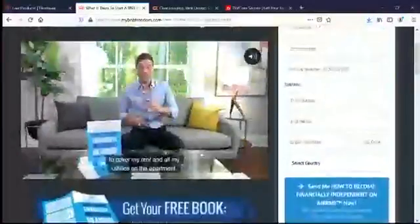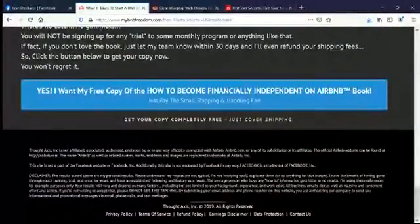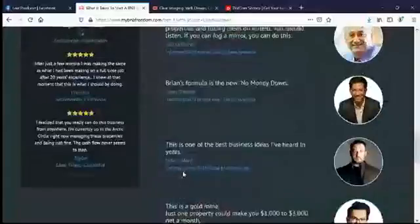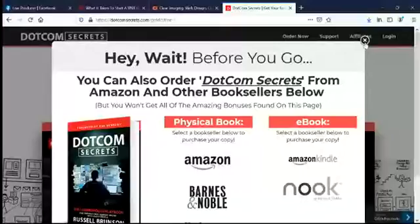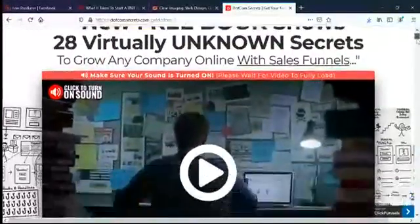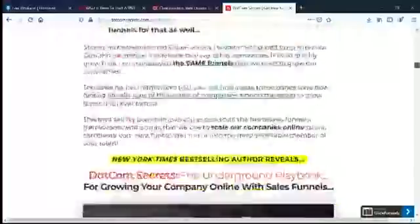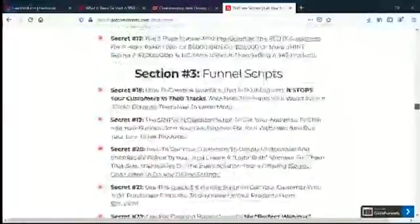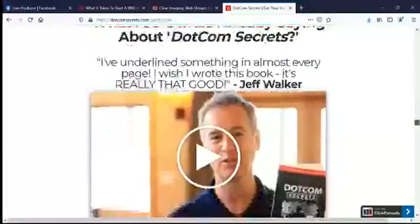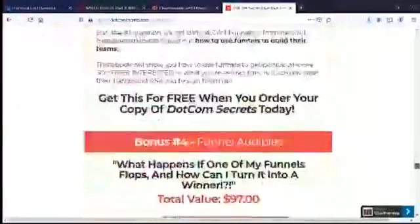Super short book funnel right here. Very short. We've got all the legal stuff down here, and that is it. So it can be this simple, or it can be as long and involved as Russell Brunson's one, which just goes forever and ever and ever and ever. And we keep going and going.